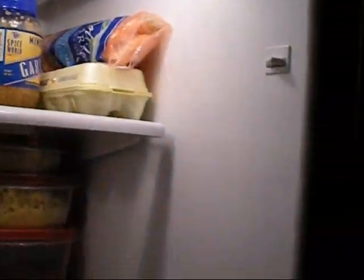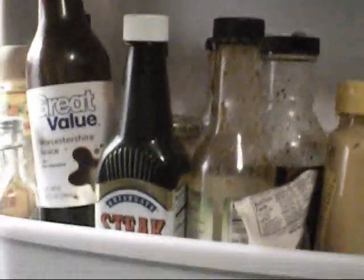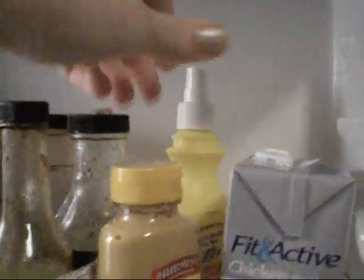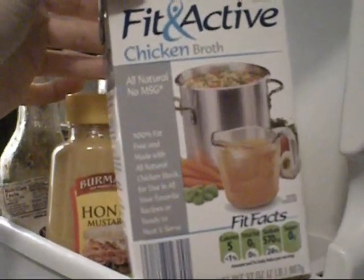And I will also show you what's over here. I have all sorts of little sauces, but none of them are really bad. Some of them are old, so I don't really use them anymore. Worcestershire sauce, honey mustard. I Can't Believe It's Not Butter spray. I will use this as an alternative to butter on my toast. Chicken broth, awesome thing to cook with. I grab one that's all natural and no added MSG.